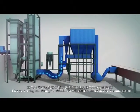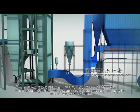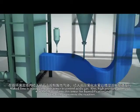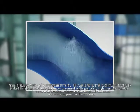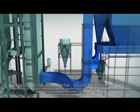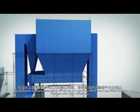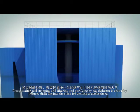Flue gas coming out of the tail part of the boiler will enter a semi-dry flue gas cleaning system. Before the circulating turbulent reaction tower inlet, active carbon is injected to control heavy metal and dioxin. Slaked lime is injected into this tower to control acidic gas. Also, high-pressure atomized water is injected into this tower for humidification and activation to promote the reaction. Bag deduster features dedusting efficiency not less than 99.9% and can filter dust in flue gas with high efficiency.